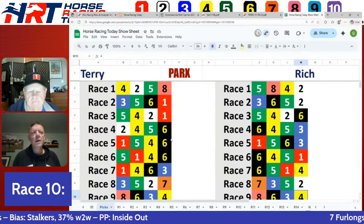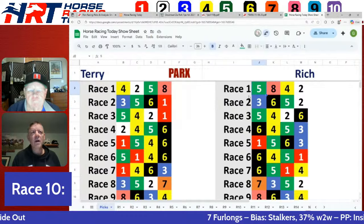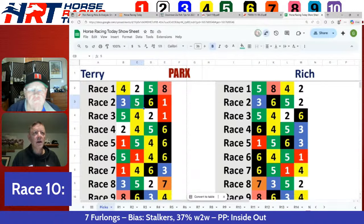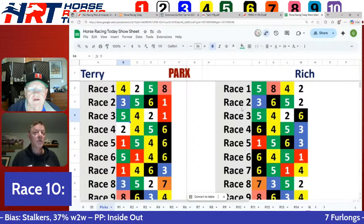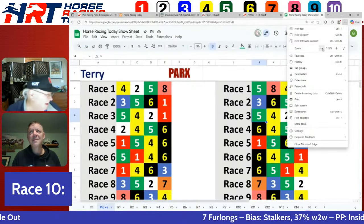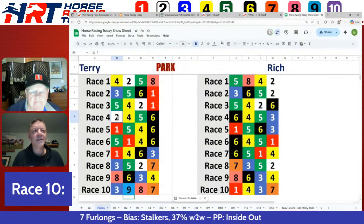Race number 1 is in the books, the 5-horse one. Race number 2, Terry, the 5-horse one. So if that's the case, the 5-horse, and if you look at this pattern, 5, 5, 5. Guess who's going to win race number 3, folks? Yeah. Has to be the 5-horse, no? Yeah. Too many ways for it to get to the winner's circle.